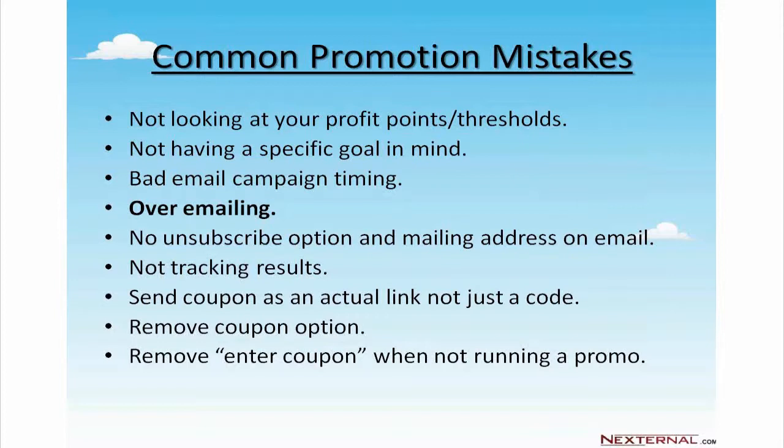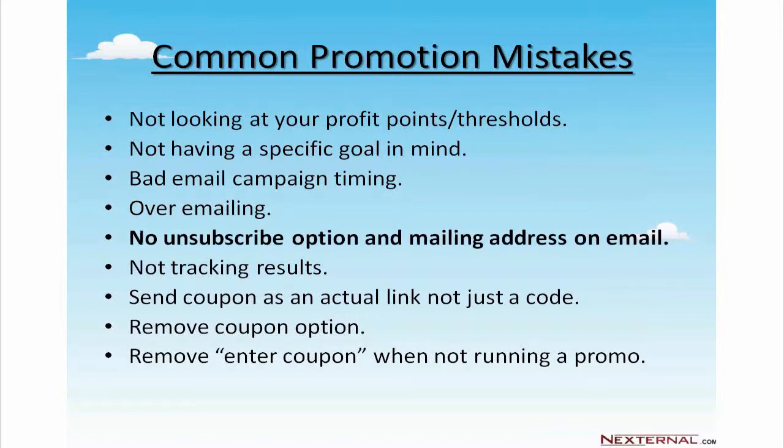Once again, some industries do want to have an email every day. So obviously you have to gauge your customers and see what's working well there, and look at your conversions and whatnot. Now, some of these are just basics, like not having an unsubscribe link and mailing address on your email. CAN-SPAM laws and those sort of things actually police a lot of this, but merchants still make that mistake.